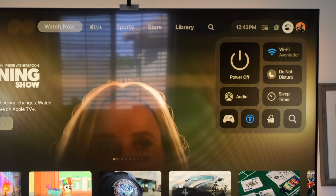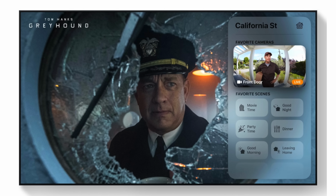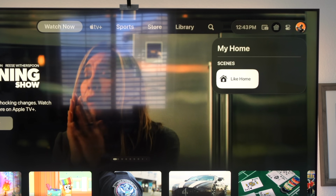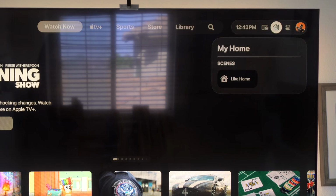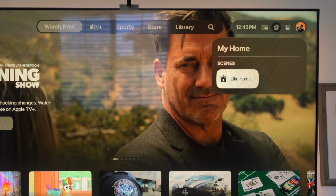But if we long press, another thing I want to show you is the new My Home. Here, you have the freedom to view your security cameras, so long as your security cameras or other smart home devices support Apple's HomeKit. Unfortunately, I don't have anything, so I can't really do much here, but I've seen some videos of people having smart home doorbells and such pop up here automatically whenever somebody's at the front door. So while you're viewing your content, you'll be able to see all that.